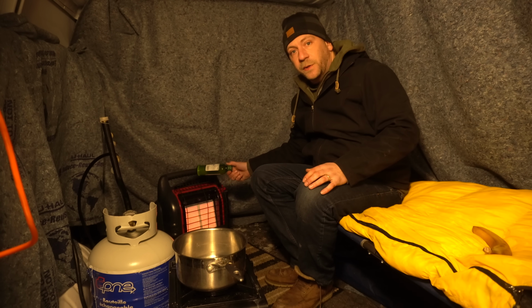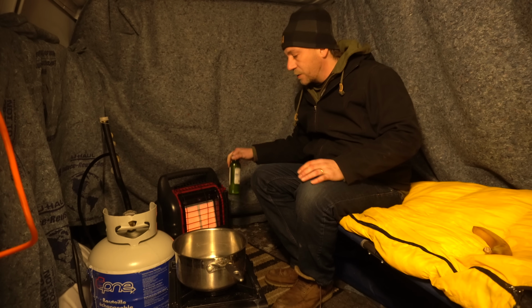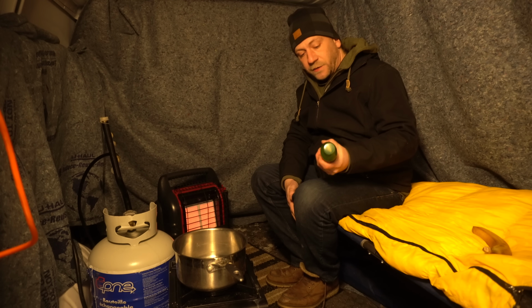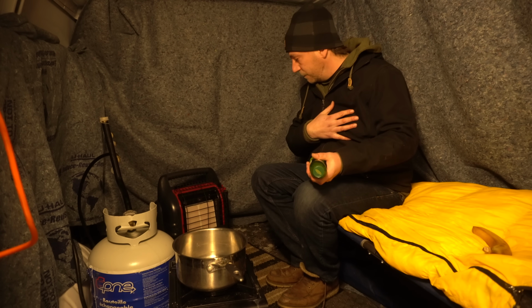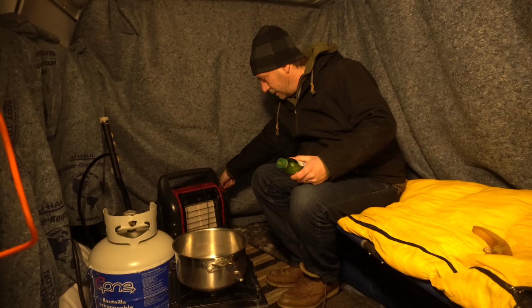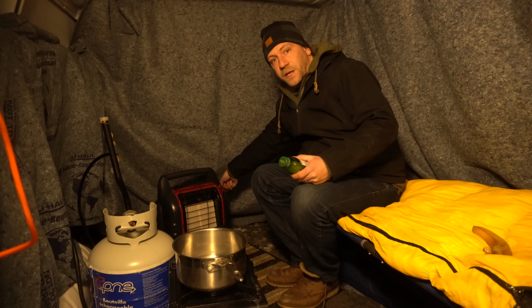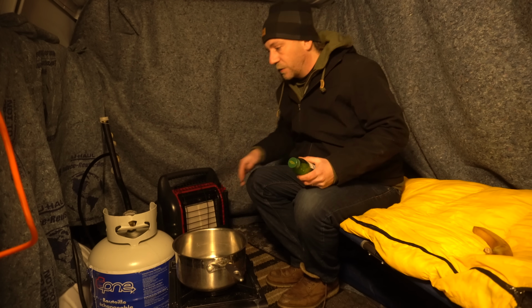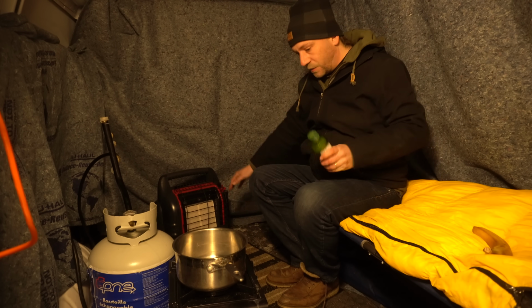I've tried to keep the heat down as low as possible. I'm dressed for this despite how it looks. I've got a couple layers of thermal pants on, a bunch of, oh no. Yeah, we're running into heat problems. I think it's a vaporization issue because this cylinder is having some issues, and so is this.